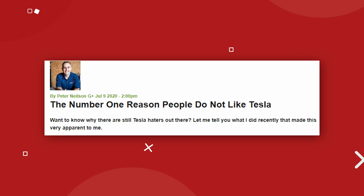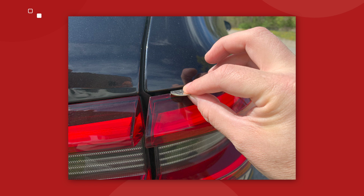I will say it's also pretty clear that Teslas are scrutinized much more heavily than other brands. Never in my life have I seen anyone measure panel gaps on any car other than a Tesla, but there are undeniable shortcomings in the overall fit and finish of the build.